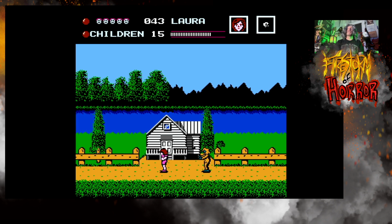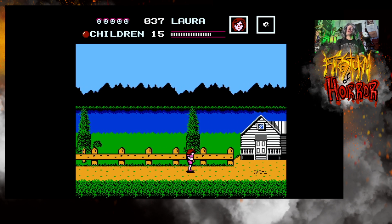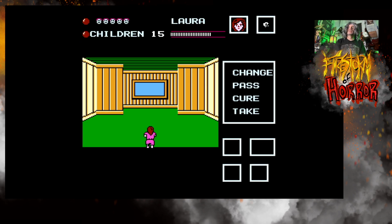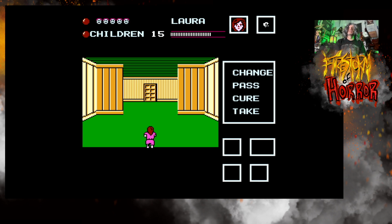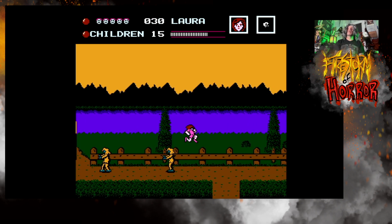So, you just gotta be careful. That looks like a real jump. Look at that. That's what they look like. You're like, yeah! Pretty realistic jumps, I guess. So then you go into this house. This is just scary so far. Pretty nerve-wracking to think about how boring it is to have to play this game.